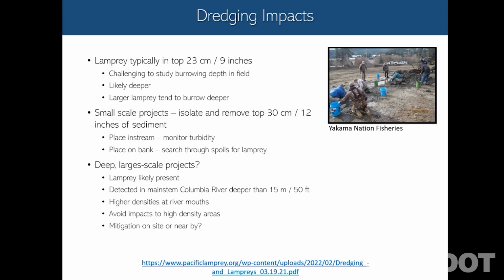For our deeper dredging projects that are more for navigational channels or around boat areas, boat launches, harbors, we do a lot of dredging there. And we don't really have methods for getting lamprey out of those areas. But that is something that we are also working on, just trying to understand how lamprey use those deep water environments. They are found in up to 50 feet, 15 meters or higher depth in the Columbia River. So they're in our large scale rivers and utilizing those habitats. So they're very challenging to work in and remove lamprey from.